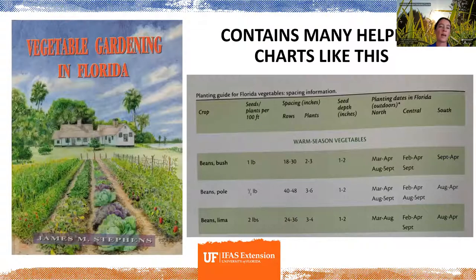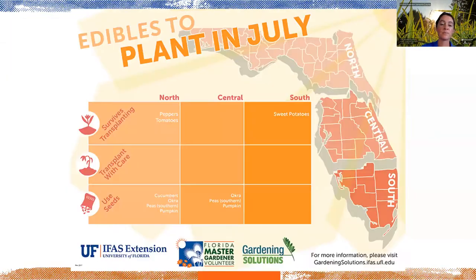A great way, and to me one of the best resources out there in terms of vegetable gardening in Florida, is this book. The name of the book tells it. One of the things I like the most about this is that it breaks down, I'm going to say 100-ish page book maybe, and it's incredibly helpful. It goes through a lot of the same information that I'm talking about today. And then at the back, there's a series of really handy charts that tell you things like the right planting date in Florida in the three different parts of Florida, right? And you can see they're really different dates. So it just breaks it down really nicely depending on where you live.